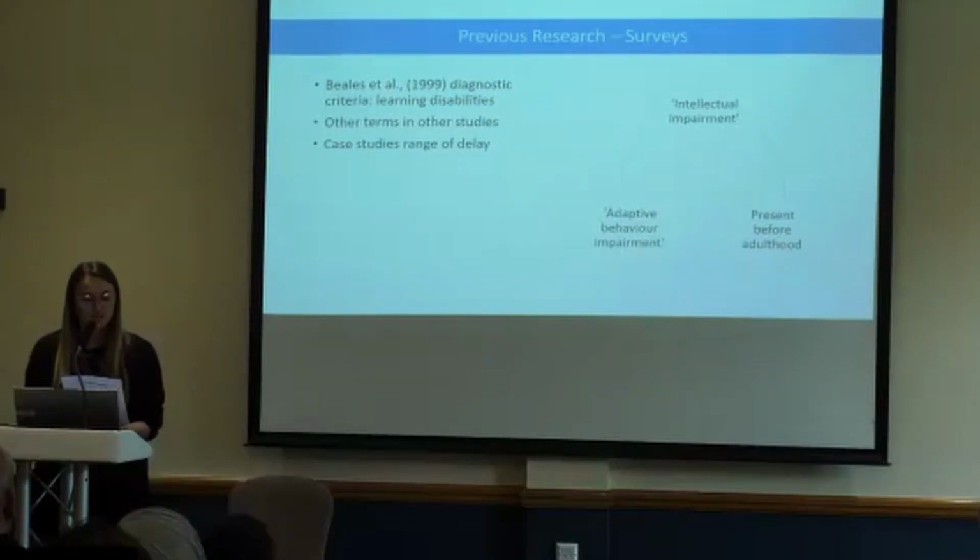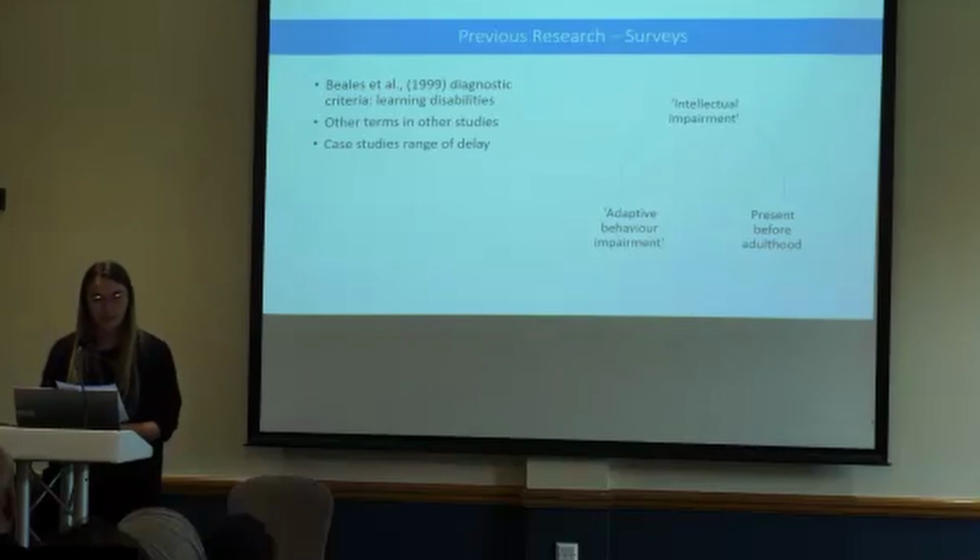Okay, so the diagnostic criteria published by Beals and colleagues lists learning disabilities as one of the primary diagnostic features of BBS. And this followed a large cohort survey of families describing different features. Some other research studies and surveys term the criteria learning difficulty or developmental delay, and these actually refer to slightly different things to a learning disability. So although differences in learning are one of the primary diagnostic features of BBS, the terminology across research is variable and a wide range in abilities have been reported.